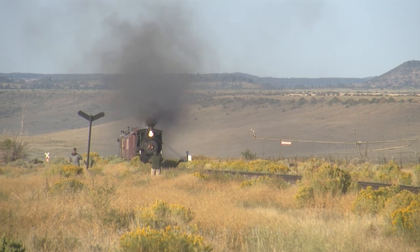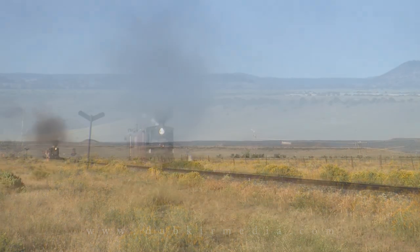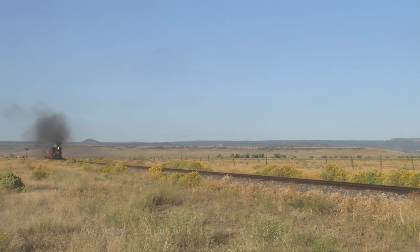The final train of the event is entering the yard limits in Antonito, and the event will soon be coming to an end. The event brought hundreds of people to the area, and with the visiting locomotives, vintage equipment, and spectacular scenery, it truly was a once-in-a-lifetime event. Many people stayed for the whole event, and everyone who did is glad for doing so.